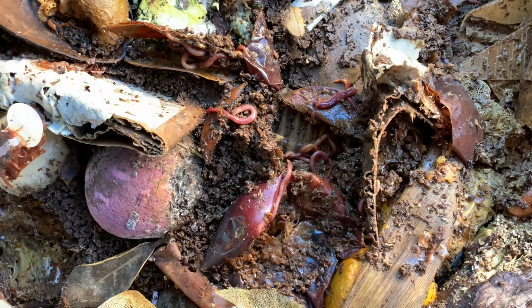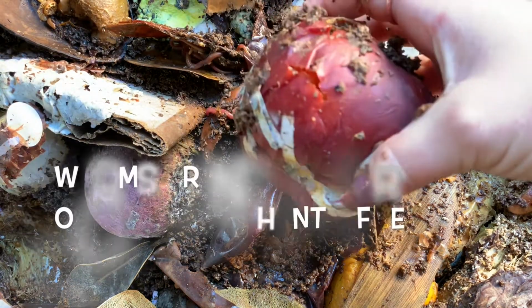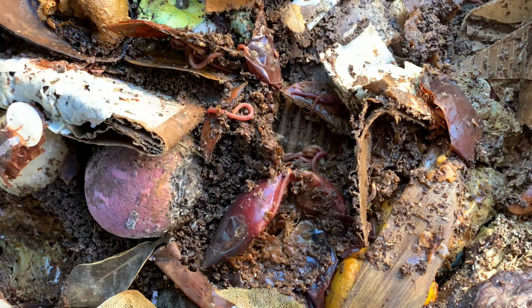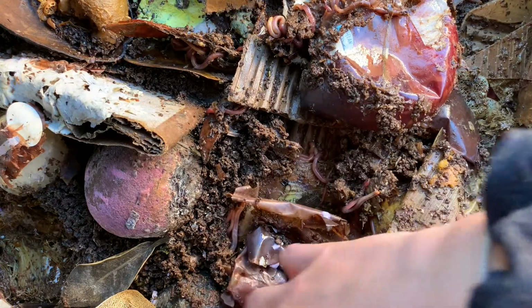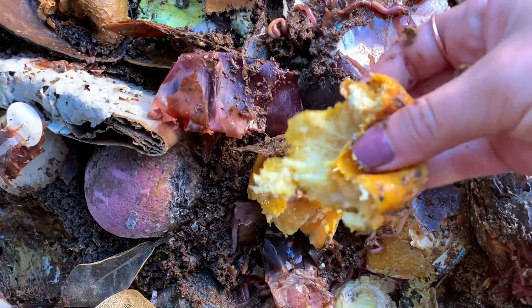So composting with worms is really easy because they do all the hard work for us. They're the ones eating all day and converting our food scraps, like this old apple, into a new product that we can use in the garden. So they're like little recyclers. They're super important to the earth, and that's why we have this big worm bin here to help save waste from going to the landfill.